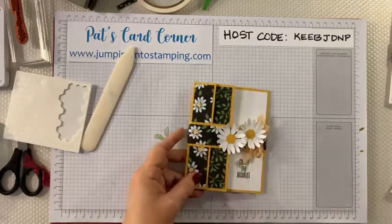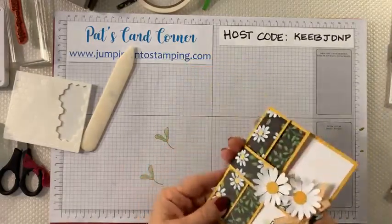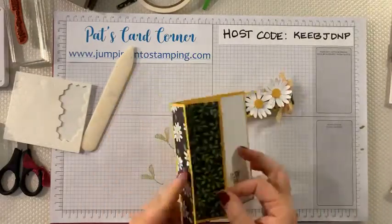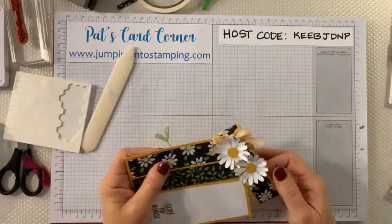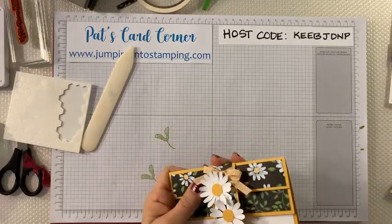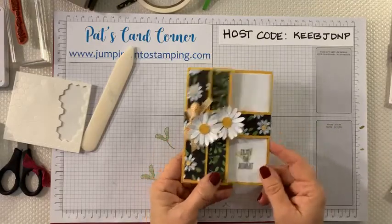And there you go. Here's your card. So we have a little saying on the top, little belly band, slide it off, open it up, have your greeting inside, and when they're done, they can slide it back on. Or if you wanted, you can even flip it around and slide it on the other way, and then your flowers are on the other side. And you can also stamp a little thing there. So it can go on either way.